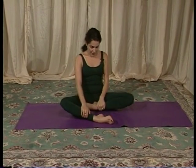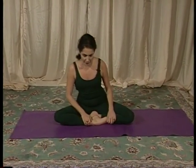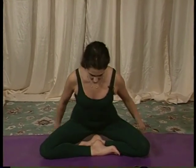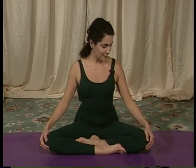Taking one heel in and the other heel right in front of it. Any cross-legged position is fine. If this isn't comfortable, put a pillow under the very back of your seat. It'll make you sit a little bit more like this. A little bit easier. Eventually the hips will open up and this will be a very comfortable sitting position. Take the hands in back of you. Good. Roll the shoulders back.